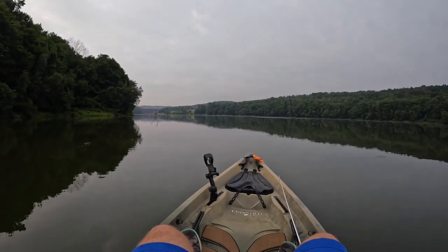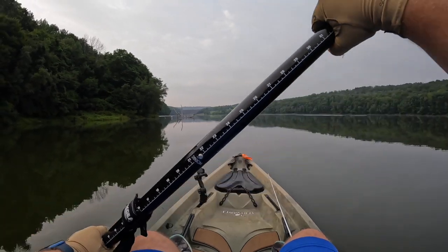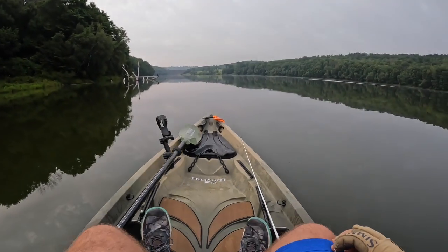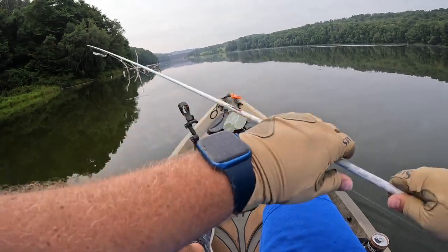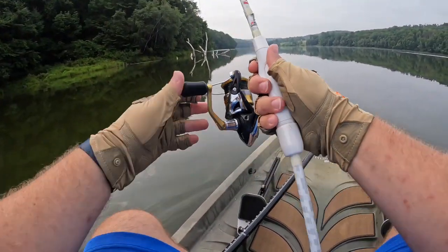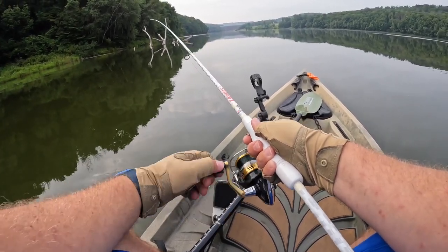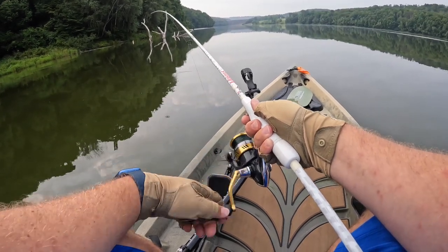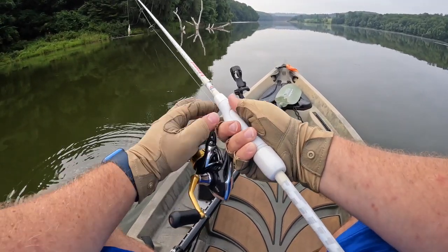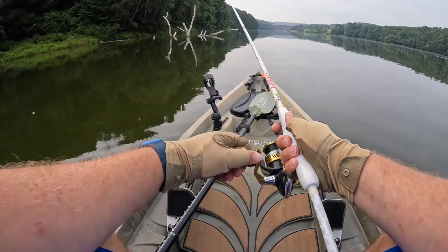Keep moving. The dam's getting bigger, so I know I'm getting closer. I should have just gone there right from the beginning, but I get bored. Maybe I'll toss it around here a little bit. Got what looks like maybe a cormorant there. If I were a fish, I'd be hanging by this downed tree.